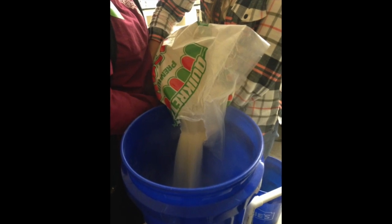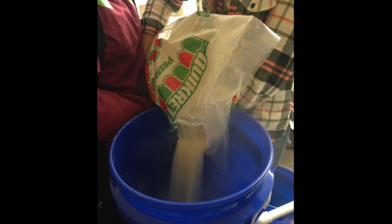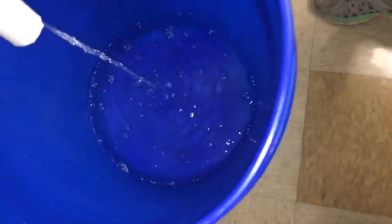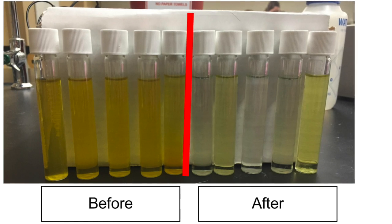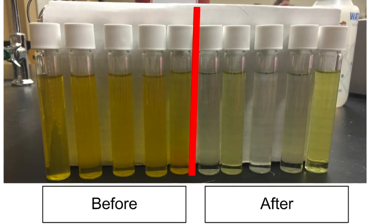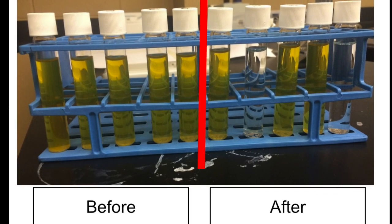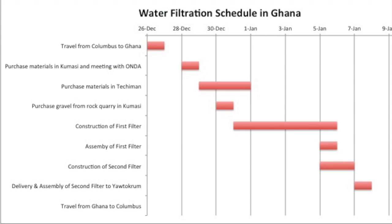The prototype was built and tested in the Biological Sciences building. E. coli culture was added to tap water to simulate contaminated water, and coliform tests were used to determine how effective the prototype was. Despite a biolayer not having formed due to time constraints, it was found that the filter reduced the concentration of E. coli by over 50%.